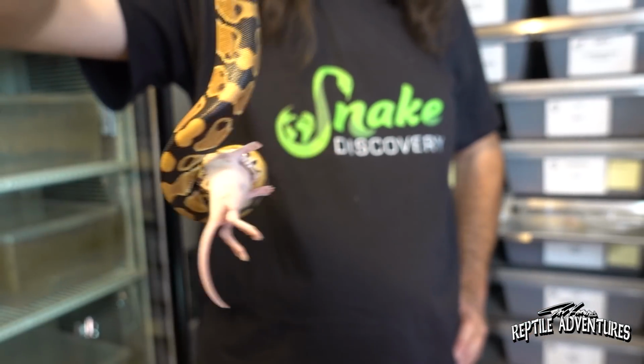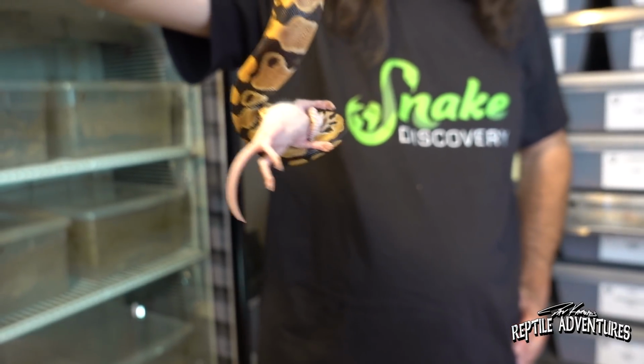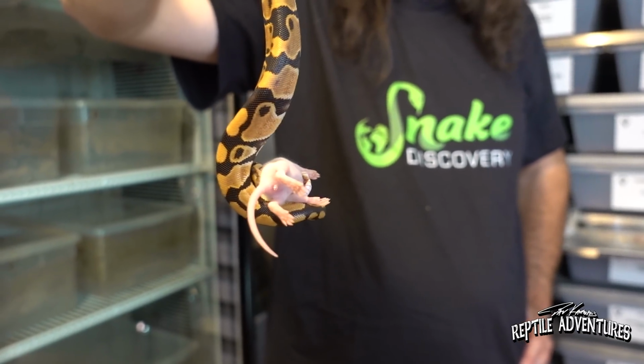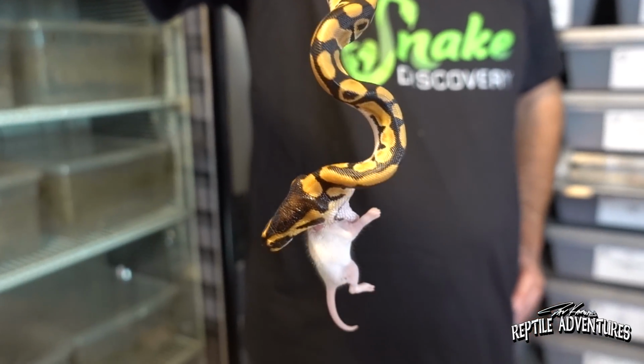If you're wondering why I'm using a fuzzy on a snake this small instead of a pinky, which would probably be easier for her to swallow, the answer is that pinkies are like 95% fat, whereas a fuzzy has more muscle growth and is more protein. So I don't want to just give her fat, I want her to have that protein.